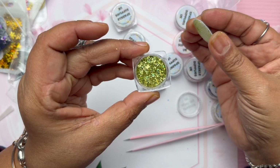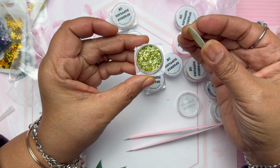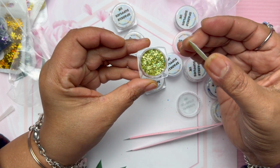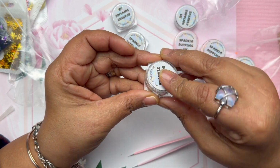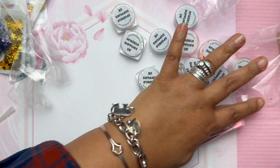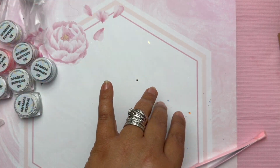Look at that one. It's like a light green, but if you shift it, there's blue in it. So pretty. Okay, so I'll put those away later. Let me just move those to the side.